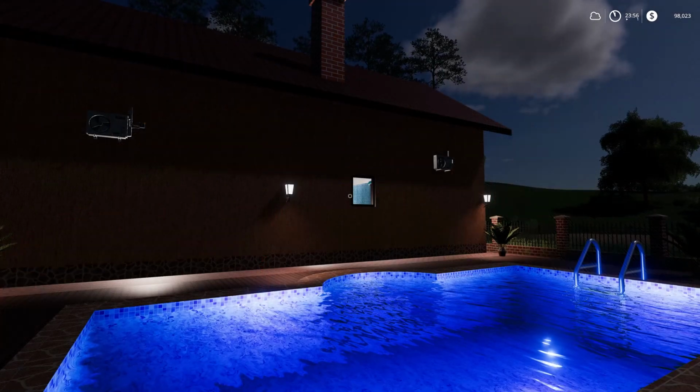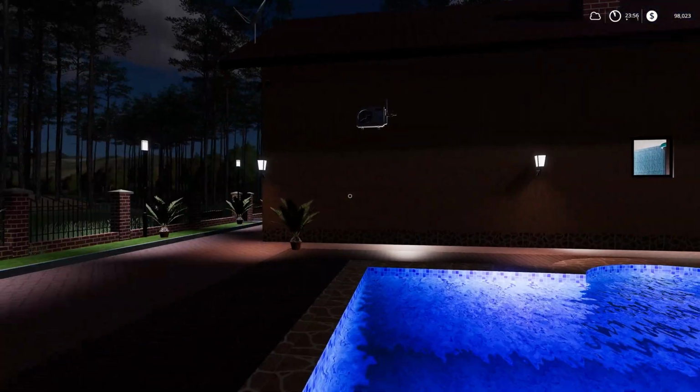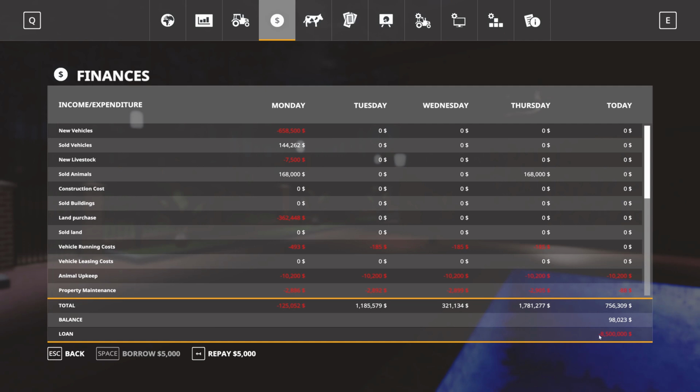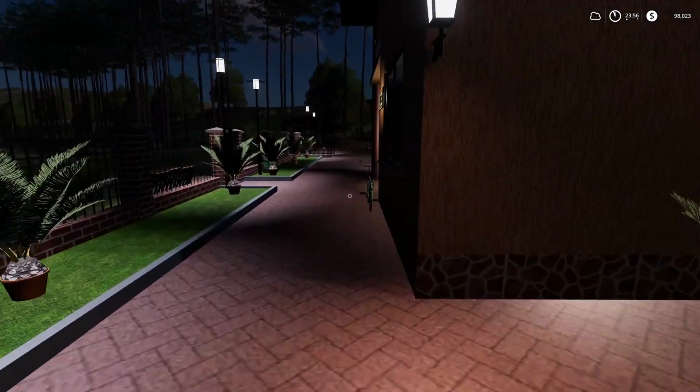Well, this is going to be a familiar sight by the pool just before midnight. But yeah, we got just under 100,000 in our bank account. And if everything went well here, yep, $8.5 million left on the loan. $25,983 is what we paid on loan interest, so it should be a little bit lower than that.